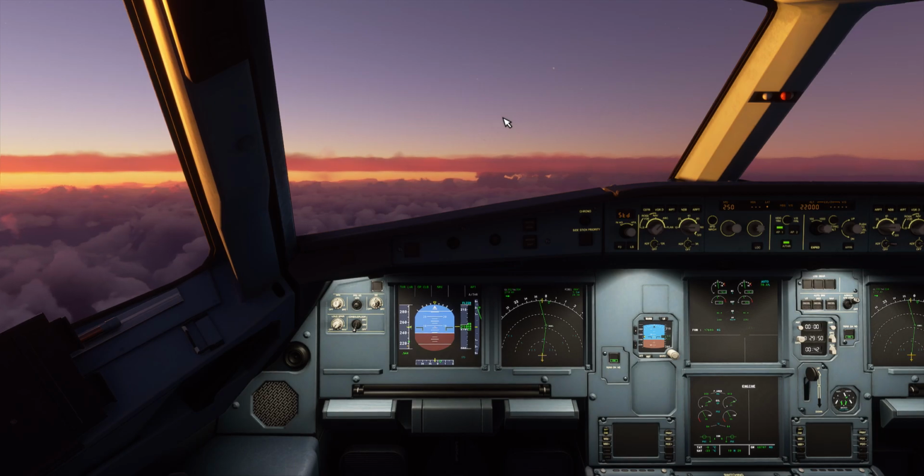So now what might happen, he might consider sending me onto a different flight level because of the turbulence. He might not, he might leave me on it. It's not disastrous.